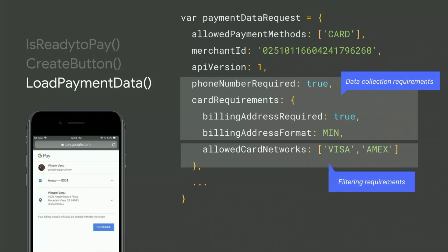For example, if you need to collect a full billing address because you want to do an AVS check, or to collect a phone number so that you can contact the user, you can easily configure it like so. We highly recommend that you collect as little information as necessary from the user, as we've seen conversion rates tend to drop whenever you ask the user for additional information.